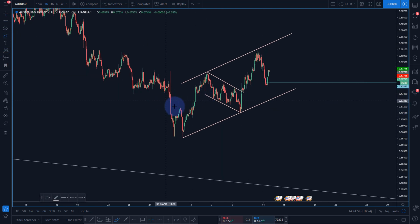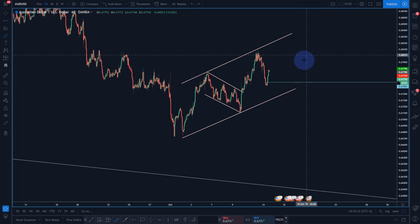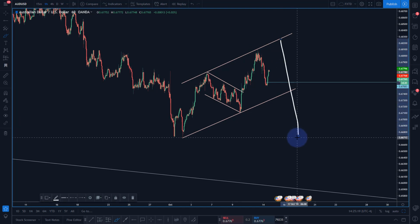So here's the interesting thing. Regardless of what happens here, which appears to be a continuation flag pattern forming, this is overall ascending in nature. Now, it can break out, and we could continue. That does happen sometimes. It's just not the most likely. Most likely scenario is whatever happens, this eventually is going to break down.